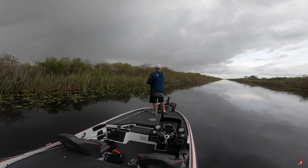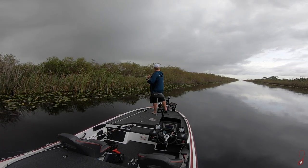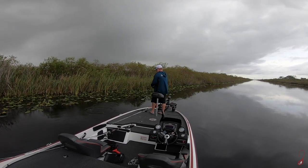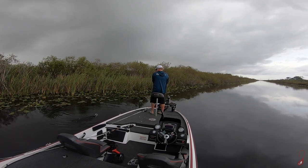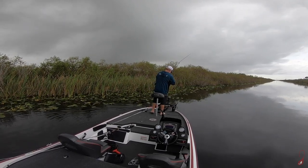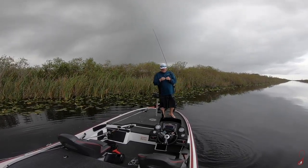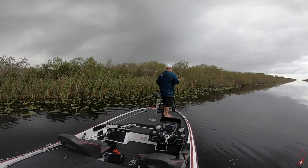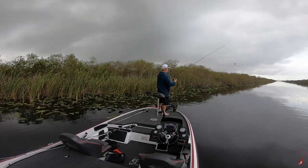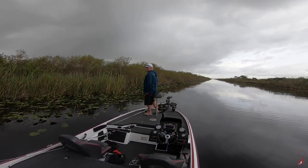There's another bite. Eat it. He ate it. It's another little guy. Another little guy. I gotta tell you, this Ned Bomb is just getting crushed. I was gonna pull a small swim bait out, but with the tail on this thing, you can swim it pretty good, and that one just crushed it.